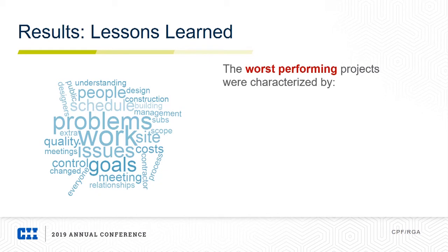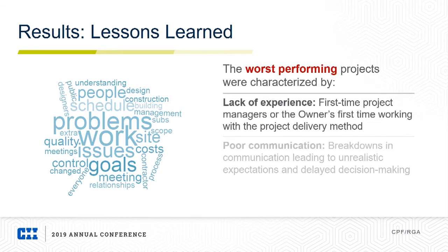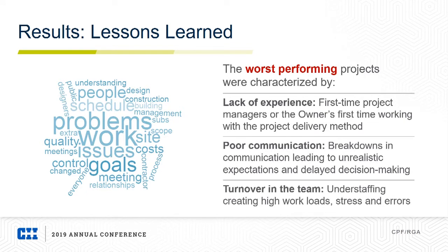There were a million and one things that they thought caused these projects to be delivered late or over budget, so there's a lot of different things we can talk about here. In the interest of time, I'm just going to hit on three that I thought were fairly interesting and maybe encapsulated some of the other issues that they brought up. First, a lack of experience. Either it was a first-time project manager who was new with the owner organization, or it was the owner's first time working with a delivery method, their first time using design build, or first time using CMR.